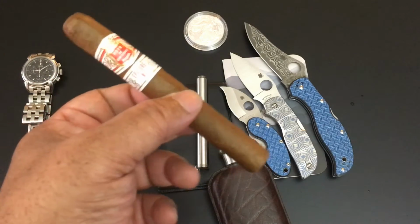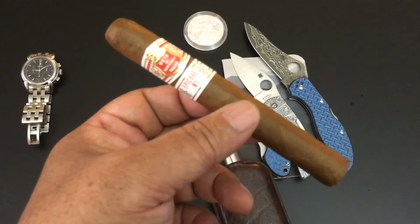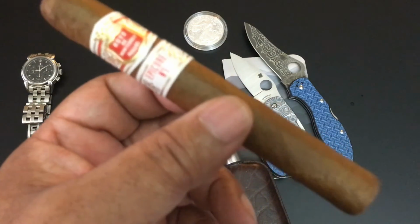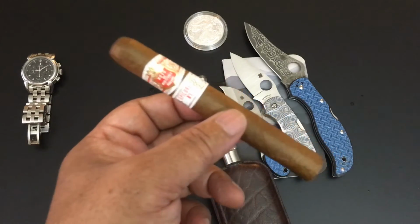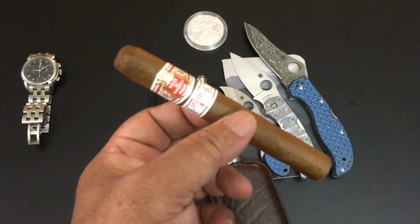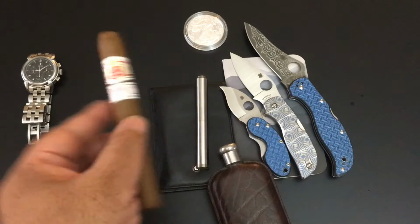I do smoke cigars. I do smoke Cuban cigars for the most part. I have to get the lighting right, you guys, because I've been doing the pocket dumps. This is a wonderful Cuban cigar that you can barely see because of the light. I'm sorry, I'm going to have to readjust lighting for these. But this is a wonderful Hoyo de Monterrey Epicure No. 1. Oh, what a great smoke.